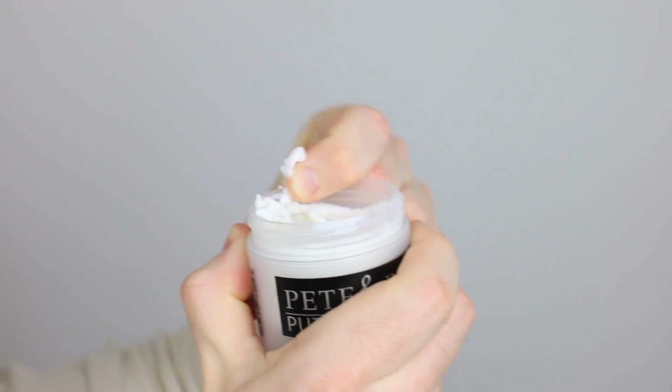Versus the Pete and Pedro putty, which is a lot tougher, it's actually a lot waxier, and it's more, I would say, like a cream wax rather than a putty. So purely because I think it's actually slightly more what a putty should be, the point goes to Blumaan.